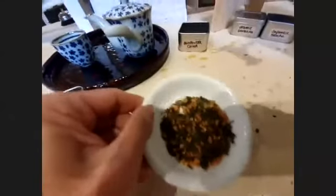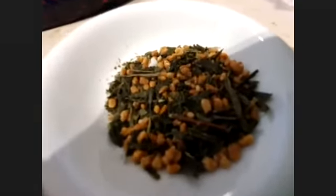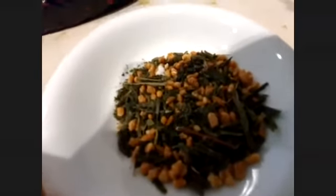Now, this is a slightly different one. It is a sencha, and this is from Japan, and some of you will know it and love it, genmaicha. Genmaicha is sencha blended with roasted brown rice, so it gives it a very nice flavor. One I haven't brought out, which I will just walk and get if I can, is the hojicha. Hojicha. So anything, if you hear the word cha on the end, cha in Japanese means tea.